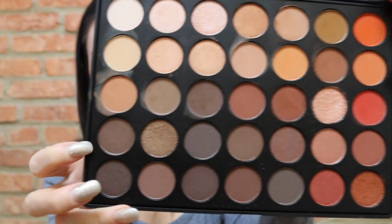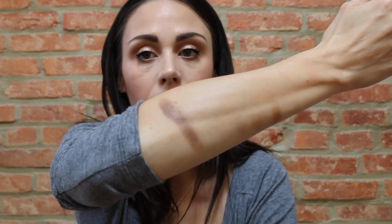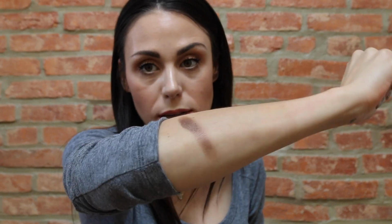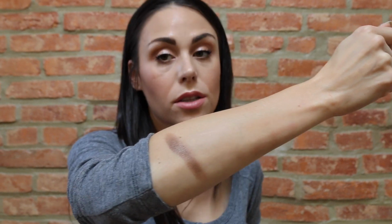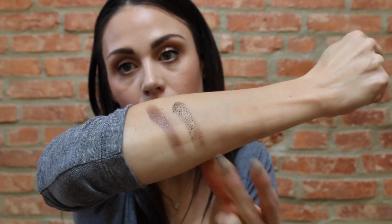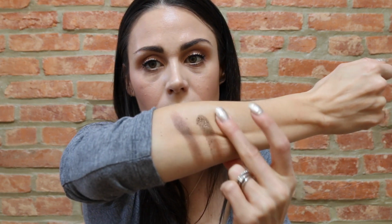Now on to row 4, right here. Now this row starts out with more of a shimmery color rather than a matte. And it is a chocolate brown, metallic, wet looking color. This next color is so soft, like, hold on to your hats. Oh my gosh. I'm just so happy with this palette, you guys.